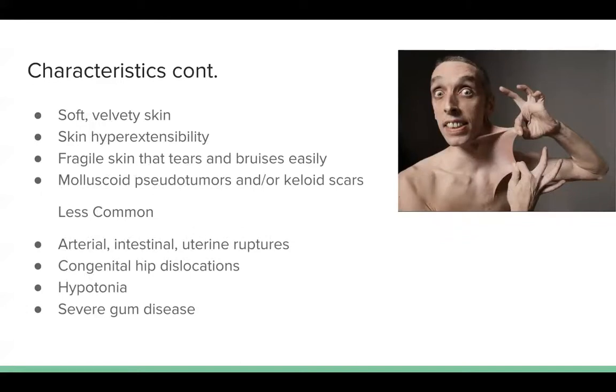You can have issues with scarring. Scars are made up of a lot of collagen. So when you have a disorder of the collagen, you can get keloid scars, which produce too much collagen. They balloon up, and those have a tumor-like appearance because they go up over the original injury site.